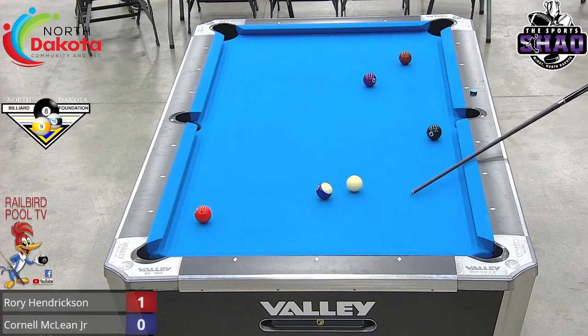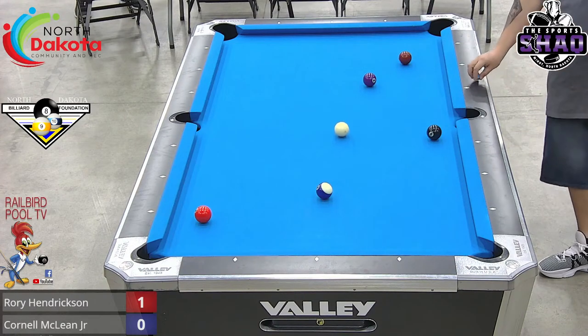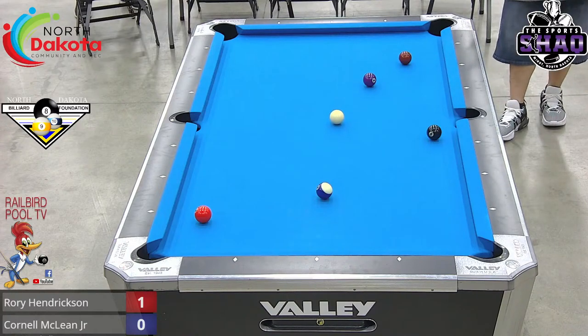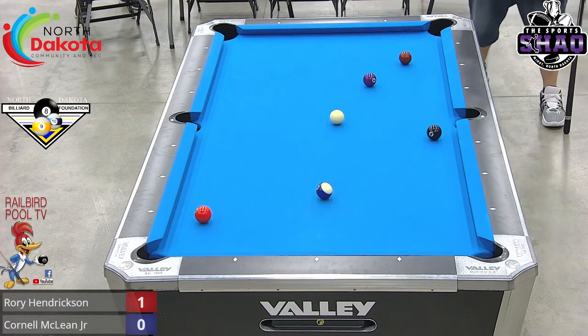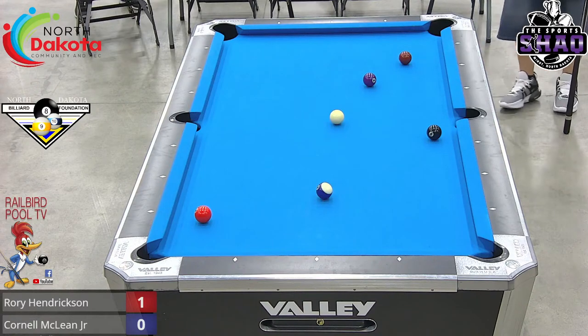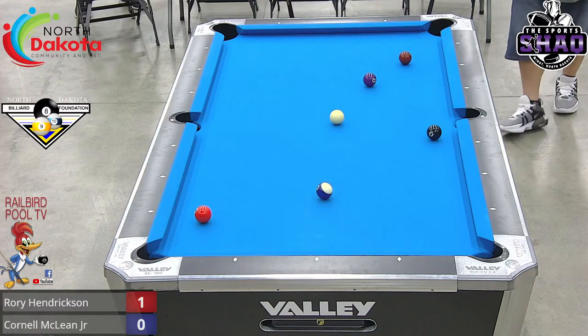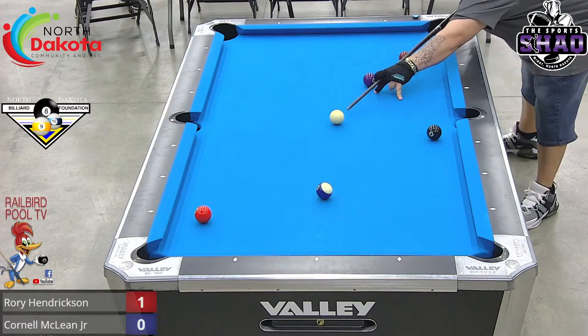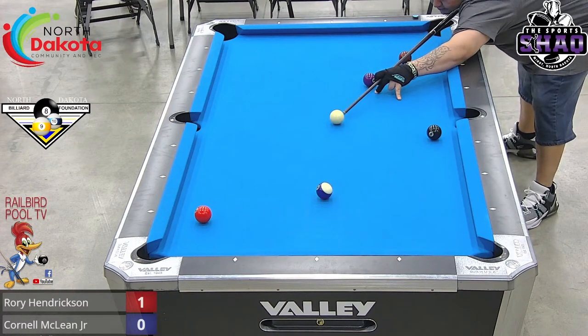He wanted a little angle here. He might have to come down for the side. I don't think he'll play for the combo, the 4-7. He wanted a little angle so that he could have come across to just to the top side of that side pocket and just bounce off the rail a little bit. He might be able to force it there. That or he'll come down for the 4 in the side.